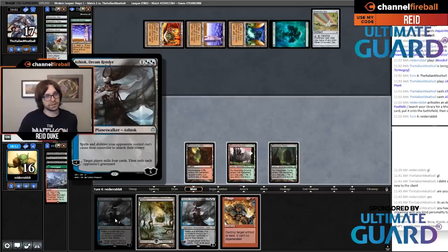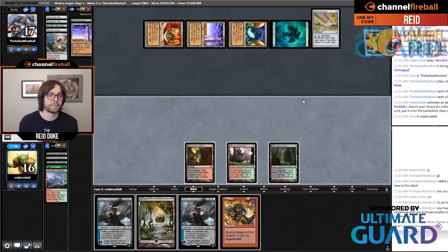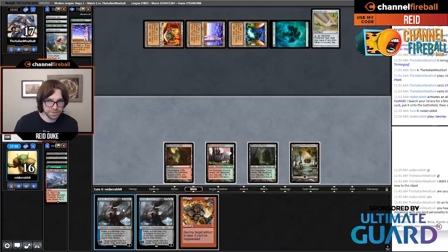Normally, people would like to mill themselves to hit Kroxa. But I actually have two Ashioks, so I could mill 40 cards, win the game in 8 or 9 turns. It's not crazy. Exiling the opponent's graveyard is bad if I draw another Goyf. I think I'm going to mill you.